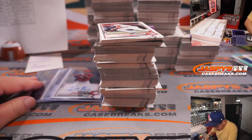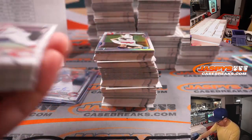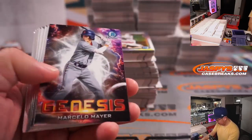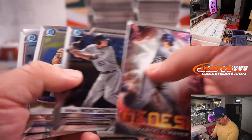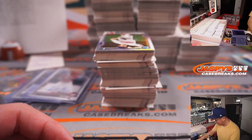So we have one, two, three. We should expect two more unless the boxes were mixed up a little bit. I don't know, at the end, we'll have the proper number of autographs, I'm sure. Give or take, on average, as the boxes often say.